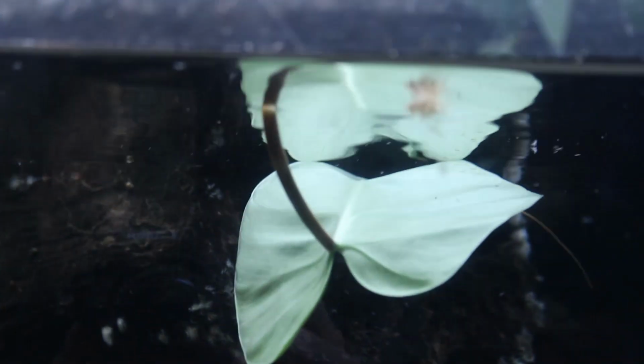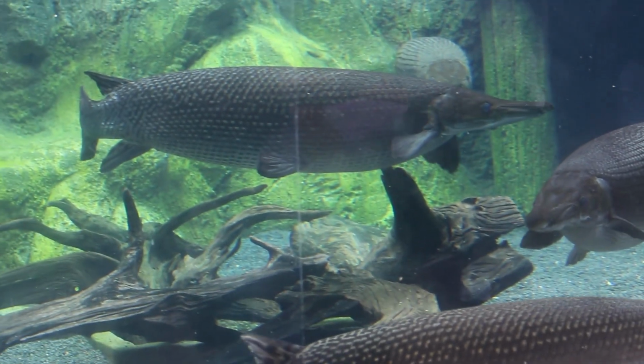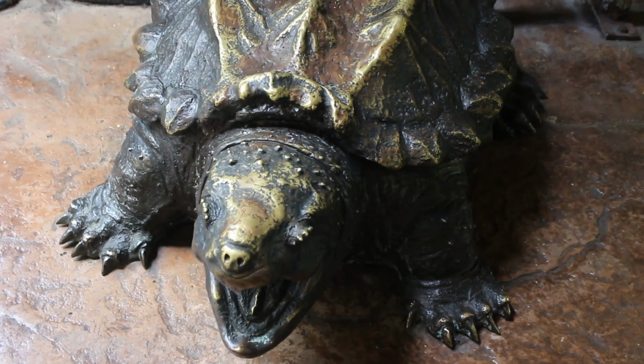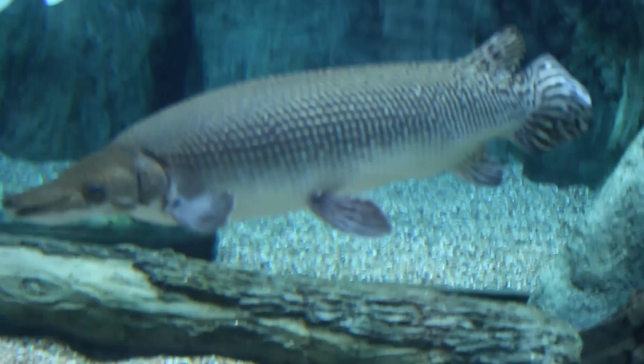And here we can see our snapping turtles. Our deadly, deadly turtles that actually eat the fish. Probably not these fish. These are just regular fish hanging out. Look at that, just the inspiration for King Koopa. There's alligator in the name, but it's actually a fish, did you know?